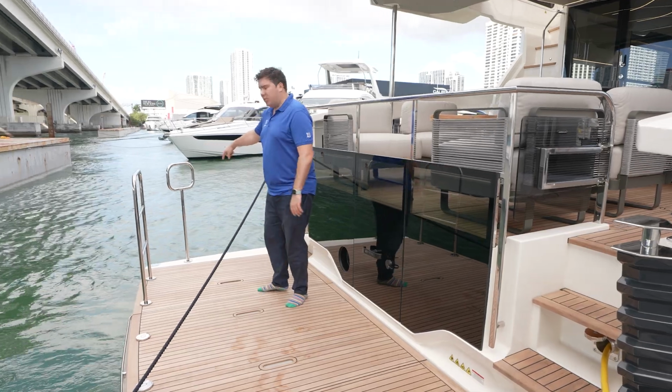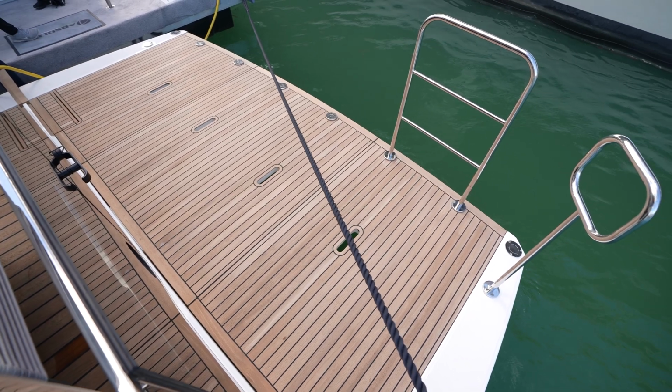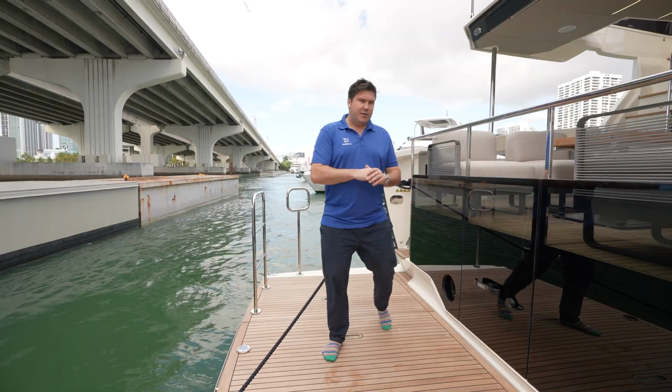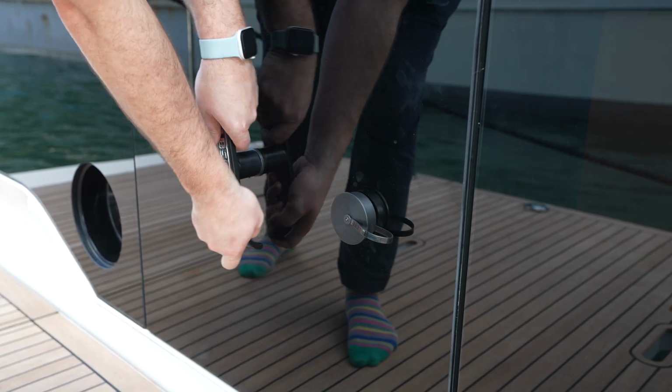And this is quite a nice addition as well. This ring that again slots into the deck, and this is next to the boarding ladder, which is built into the side of the platform. Again, just a really nice handhold to help you out of the water after a swim. And we're quite used to this arrangement now. We've seen it on the 60 Fly, the 58 Fly, but this pops open.